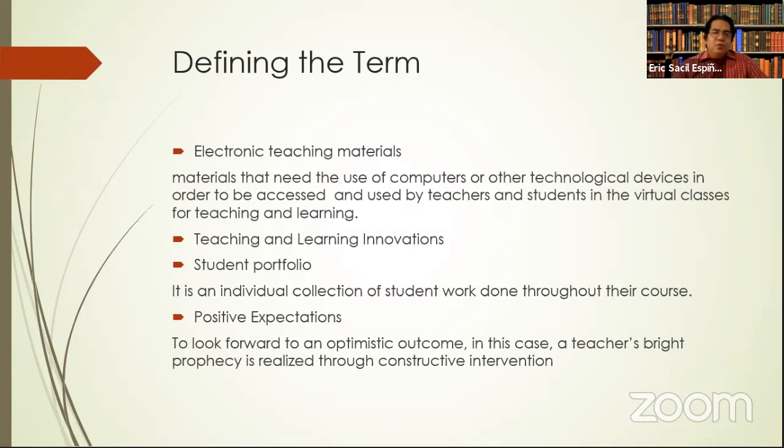And when we talk about teaching and learning innovations, some of you will say, what are the new things that I'm going to learn from this webinar? Now, honestly, you will realize later on that some of the things that I'll be telling you may be new for you, but others may not be necessarily new for you. But my definition of innovation is to innovate from what you have learned from someone or from something.